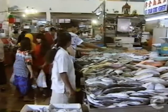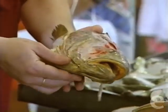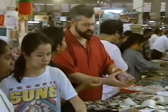This is one of my most favorite stalls here because he's got everything that I want. So what do you do with this fellow? We cook it into a curry, and it is the number one favorite dish in Singapore, fish head curry. Fish head curry. Yeah.